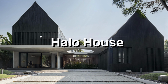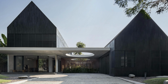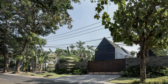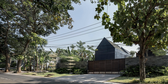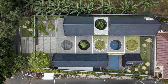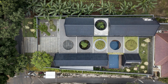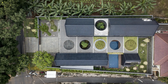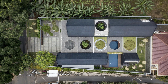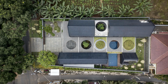In a tranquil Indonesian neighborhood, the Halo House stands quietly in the corner, resembling a modern barn. It is carefully designed to align with the existing trees on the site, utilizing a passive design approach. The house consists of two main elements: elongated pitched roof structures along the north-south axis and a thin platform connecting them, punctuated by circular voids where existing trees are located, defining the courtyard.